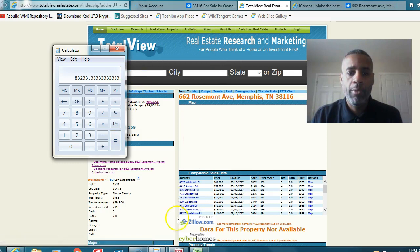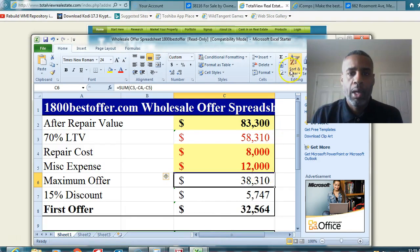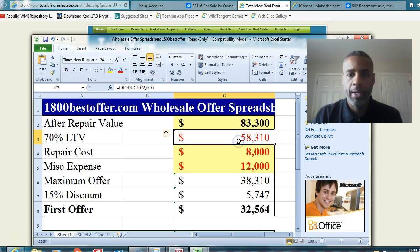And then we go to our 1800 Best Offers wholesale spreadsheet. You plug that number in here, and it automatically does the rest. 83,300. Bam. And the only other number that you're going to add would be the after repair value number of what you just calculated, and also the repair cost. And that would be based upon what they said.